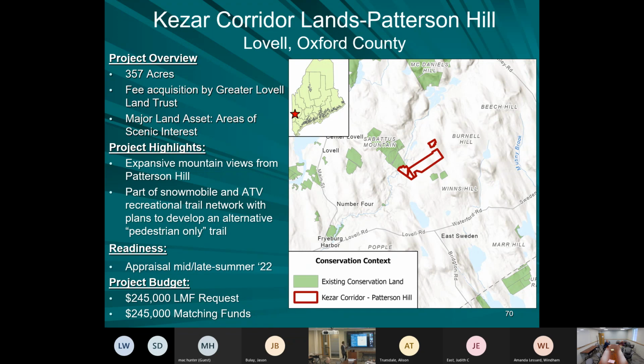From a regional perspective, because sometimes I like to think big, this property is part of a connected and resilient landscape, as identified. All of the parcels that are part of this project fall within the highly resilient landscape running north to south, and this has the potential to be a north-south corridor, with this property perhaps the anchor of it.